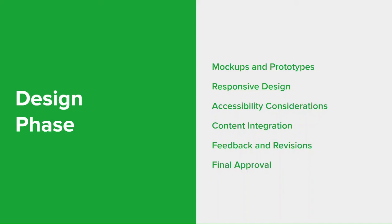The design phase brings the project's visual elements to life and shapes the user experience that visitors will have on the website. Effective collaboration between designers, developers, and clients is really crucial to ensure that the design captures the essence of the project's goals and engages users effectively.